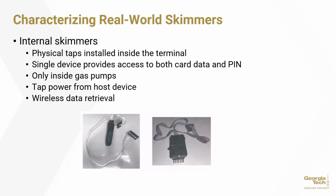Internal skimmers are devices that sit in line between the card reader and whatever the next device is, like a motherboard. They capture both the magnetic data and the PIN. In the NYPD Bolo set, these were found only in gas stations because, since it requires opening the device to install them, it's a lot easier to do that on a gas pump than an ATM.